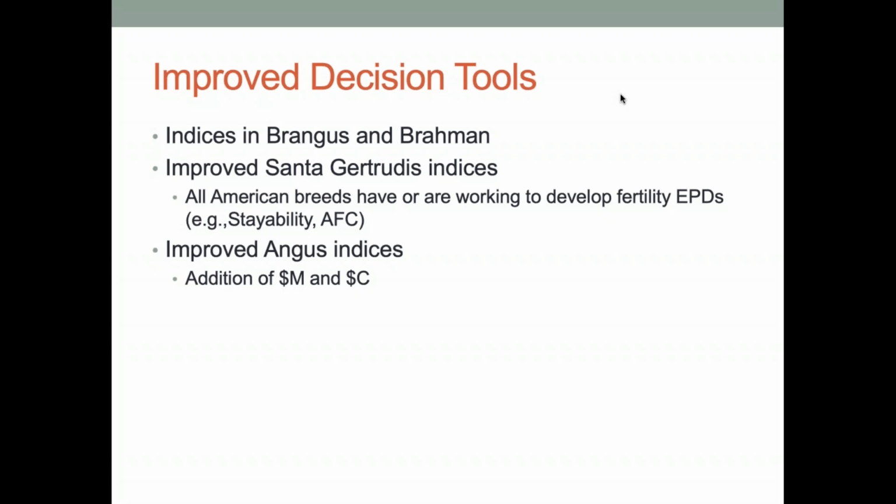And I'd just like to point out, for those that may be unaware, to my knowledge, all American breeds either currently have or are currently working to develop what I'll just broadly call fertility EPDs. So examples would be stayability or age at first calving. And I think that's really important for all breed associations to have some measures of fertility, but maybe in particular some of these American breeds. So my hat's off to those organizations.